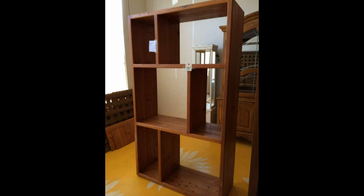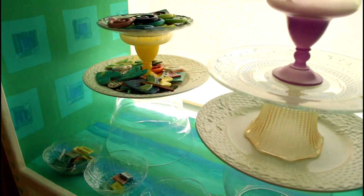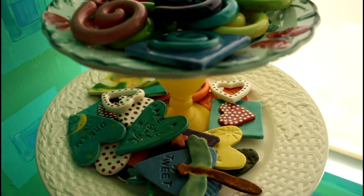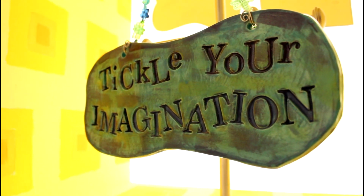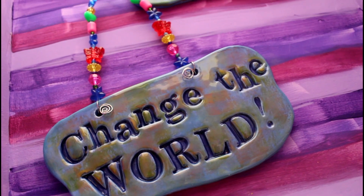This is one of my favorite display pieces in the store. I took this plain wood cubed shelf unit and transformed it with color. I'm going to be selling some chakra balancing oils that will be featured on this display, but for now, it's a perfect spot for my sister Heidi's ceramic pieces. I glued together plates and glassware to display her hearts and swirl ceramic pieces, and Heidi's ceramic signs will tickle your imagination.